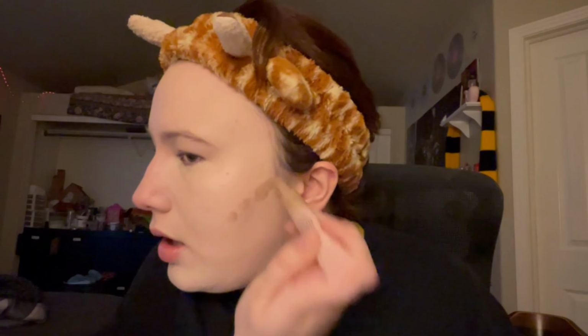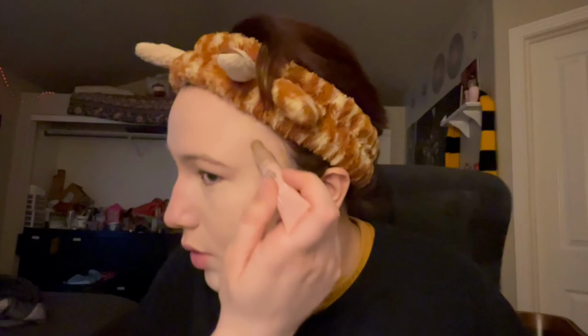Now, move on to contour. Here we go. This is the e.l.f. Halo Glow Beauty Wand. This is the one I use in my day-to-day makeup anyway. This is in the shade, I'm gonna guess. I say as I look. I didn't see it. I know what it is. My brain's just not working. Actually, I have no idea what it is. What is it? Oh, it's just literally Fairlight.